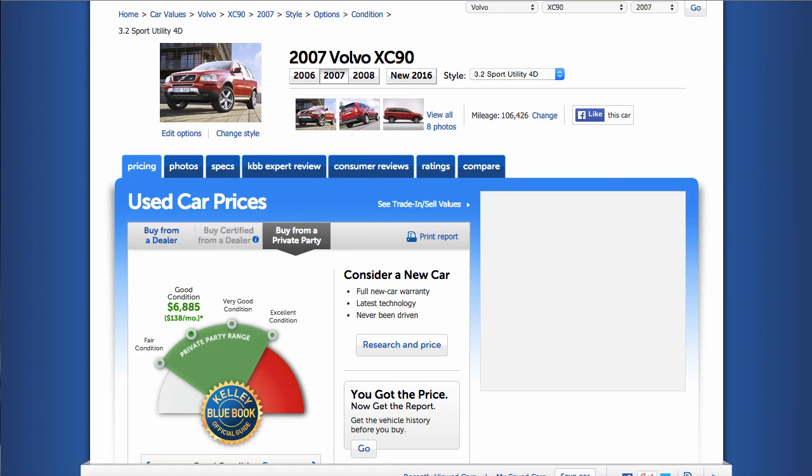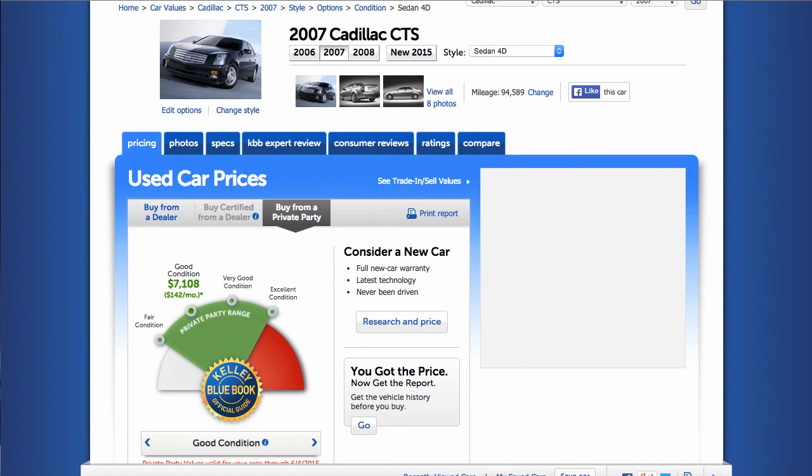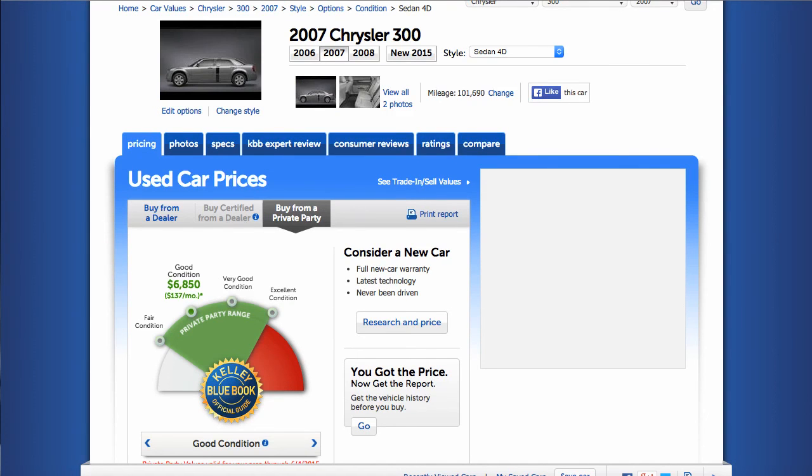Honorable mentions, I would say number 1 honorable mention goes to the Cadillac CTS, and number 2 probably goes to the Chrysler 300. Really great bang for your buck cars, and you can't go wrong with them.